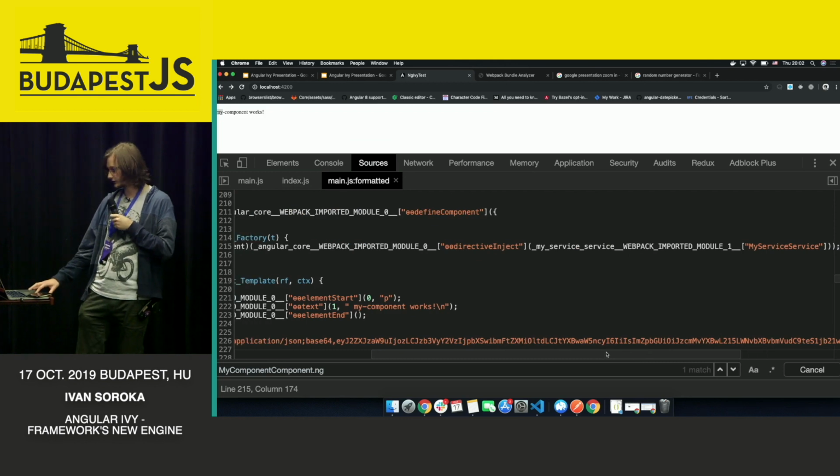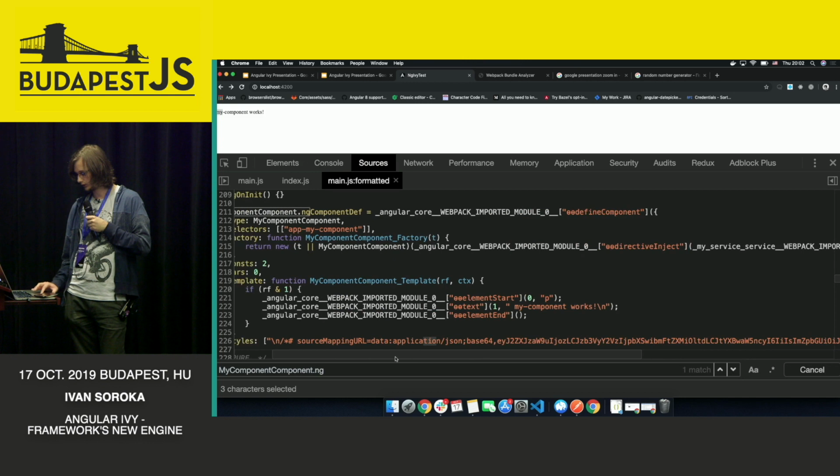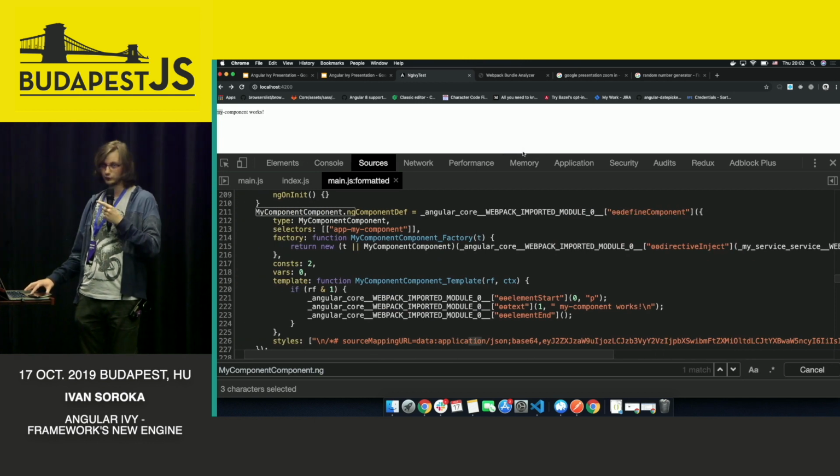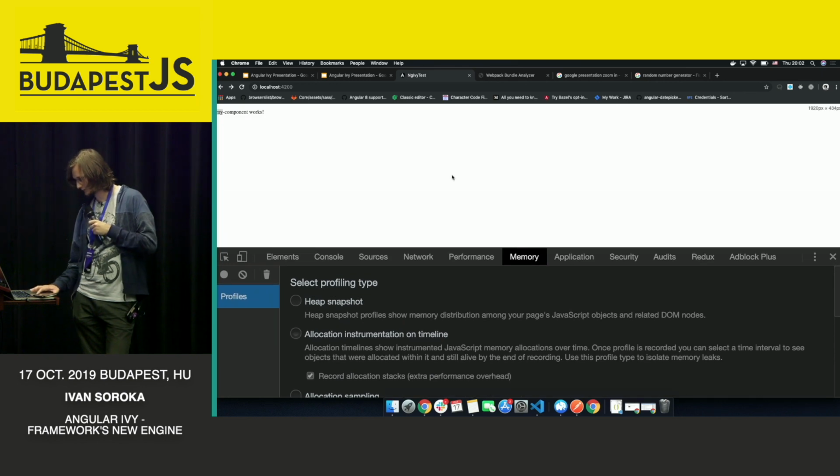So this is just one example of what changes so that we don't have to, during compilation, compile too many things. Okay, now that I spent a bit too much time with this, I will move on.